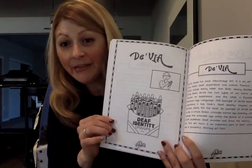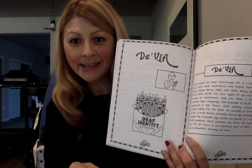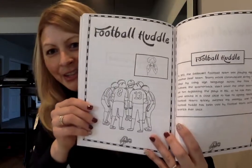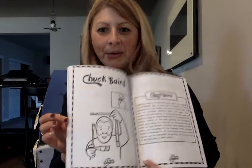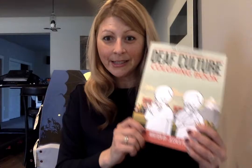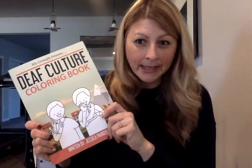Devia is deaf visual art. And I had permission to recreate this by the artist herself, Ann Silver, who is a deaf artist. And the Football Huddle. Did you know that the Football Huddle was invented by deaf football players at Gallaudet University? Of course, we have like hearing aid and things like that. So this is pretty cool. It just features deaf people, deaf history, deaf concepts. So a great way, if you're teaching sign language, this is a great way to incorporate some history and culture in a simple way.